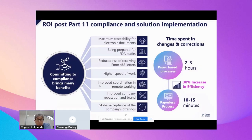Okay, this slide also talks about the point that Shivangi had brought up about ROI. And as in our experience, we have noted that there is a significant improvement. If you are doing some document signing using papers, it may take 2 to 3 hours to sign a document, let's say through just chasing and following up with people. But if you're following a digital process, a paperless process, then signing can happen within minutes. So there is definitely a significant improvement there. And not to say things like higher speed of work, improved coordination, and eventually leading onto a positive rub-off on the company's reputation.